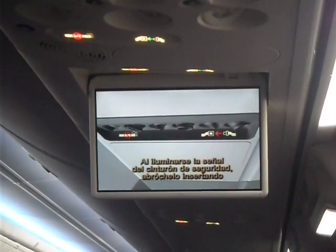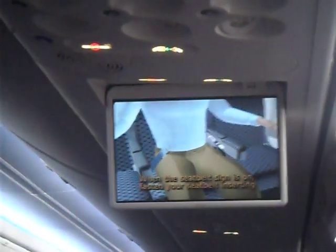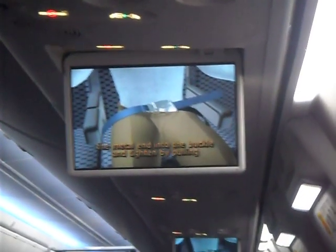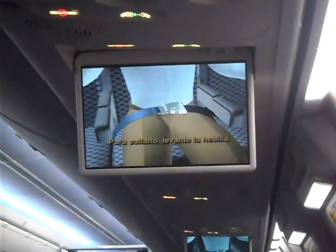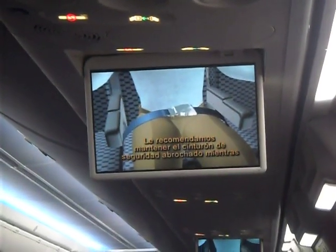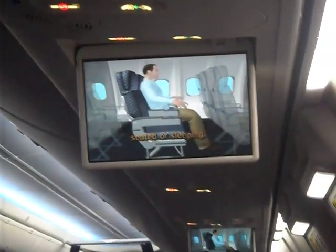When the seatbelt sign is on, fasten your seatbelt inserting the metal end into the buckle and tighten by pulling the loose end of the strap. To release, lift the buckle. We request that you keep your seatbelt fastened while you are seated or sleeping.